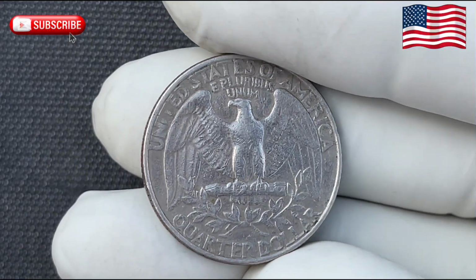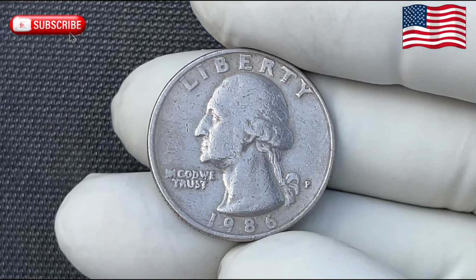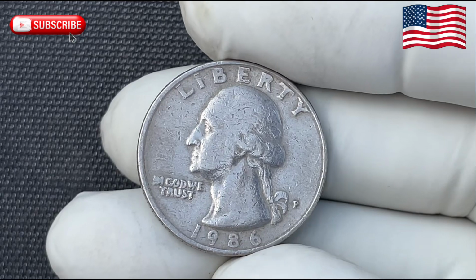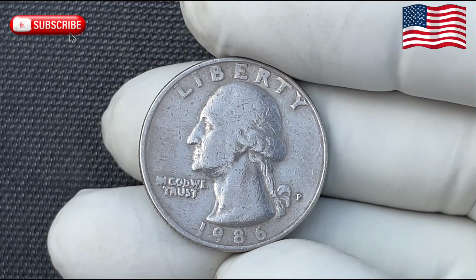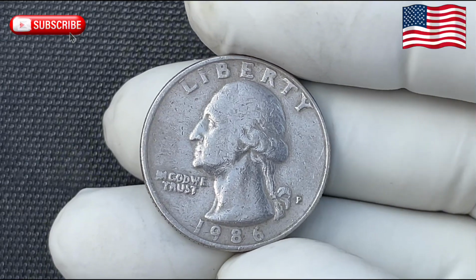A mint condition 1986 quarter, untouched by time and still showing sharp details and vibrant imagery, can fetch a significantly higher price in the market. Collectors often seek out these uncirculated coins, as they're considered rarer and more desirable.